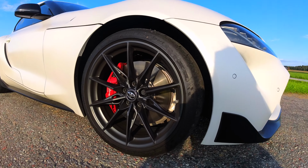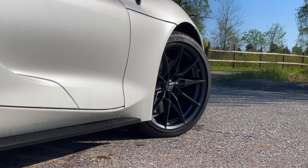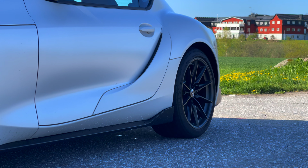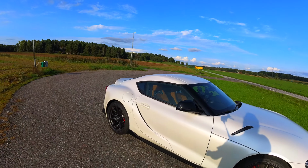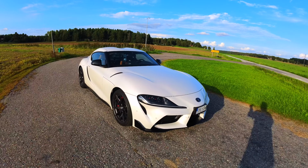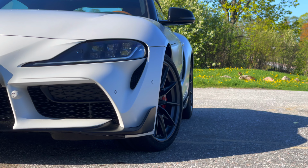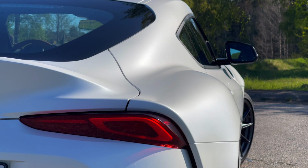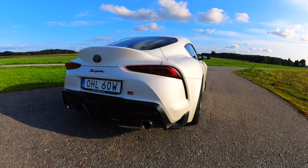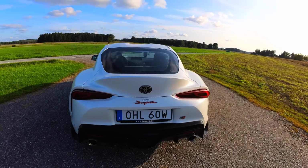These are the wheels from the GR Yaris circuit pack. They're dressed in some kind of a matte gray or something like that. They look absolutely stunning, much better than the old wheels if you ask me. The main attraction for this car, at least on my side, is this absolutely stunning paint job. Look at this. This is a matte white paint job. Yeah, I'm in love with it. I think it accentuates the best parts of the design of the Supra. And yeah, I really think it works very, very well, especially with the inside.